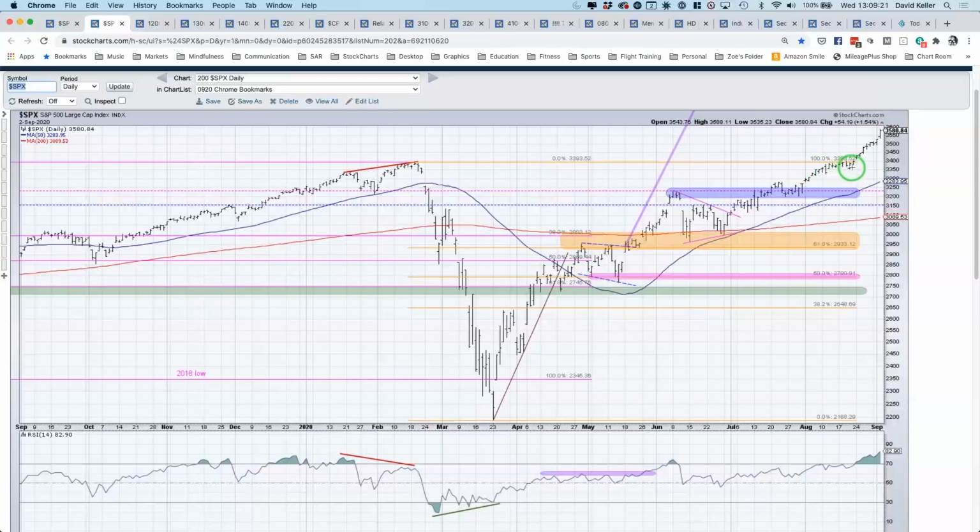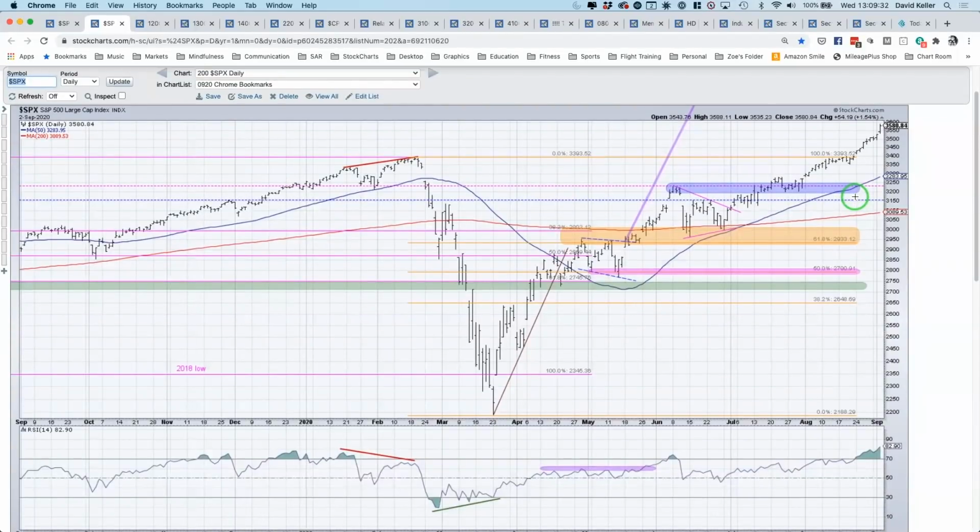Once we hit 3,400, we pull back to there before the next leg higher. Below there, you're getting down to like 3,200, which feels like a long way from here, and it certainly is. That's a pretty significant pullback from where we're at the moment.